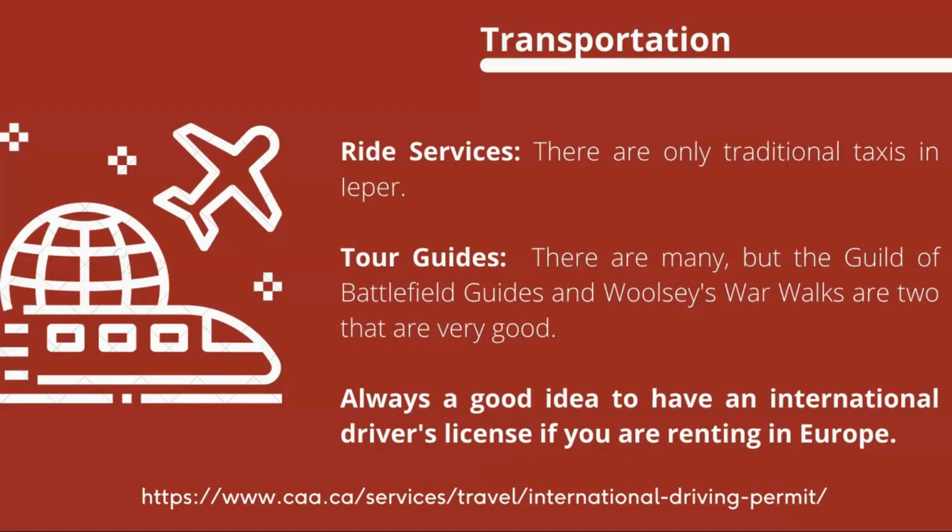He's actually Canadian. There are other ones, but you can also go to the website for the Guild of Battlefield Guides, and they've got a whole list of some of the best guides in the world. And in fact, two of the best on the subject of Ypres are members of the Guild. They're spectacular. Or you can always talk to me. I spend a lot of time in the Ypres Salient, and I love to guide there.